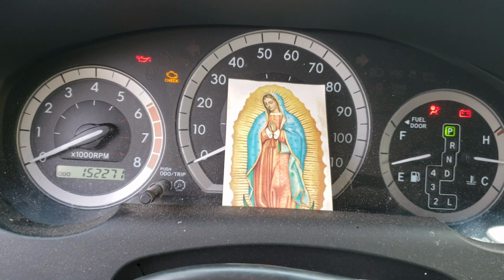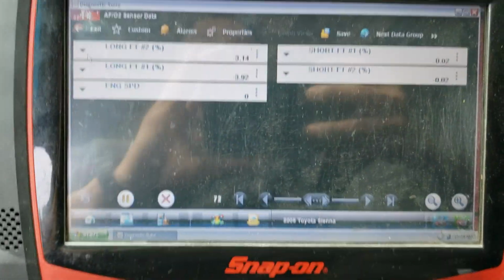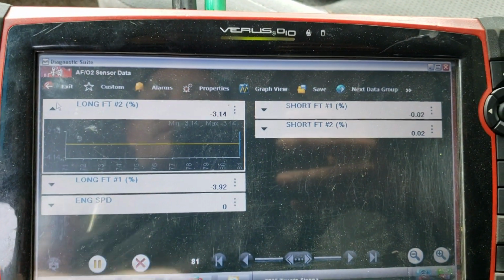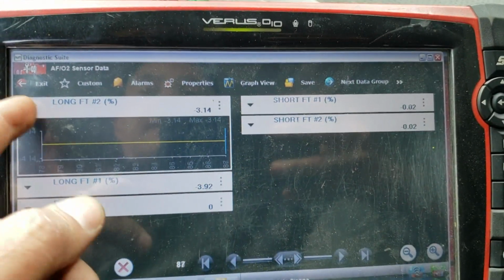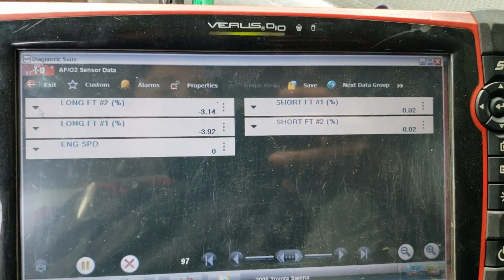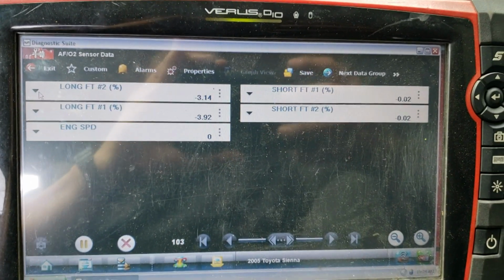So let's look at the scan data. As we can see here, I haven't started the vehicle yet, so this is where we were before, idle, or where the computer had recognized min and max. It is not auto adjusted because I haven't started the vehicle. I don't want to miss the opportunity because that happens too quickly. So I will start the vehicle and we're gonna see the auto adjustment there.